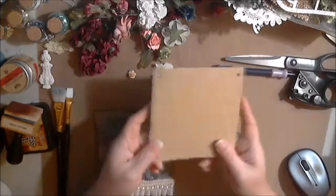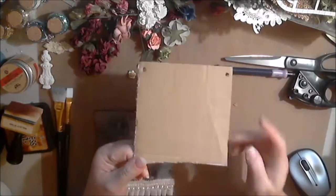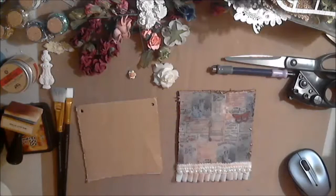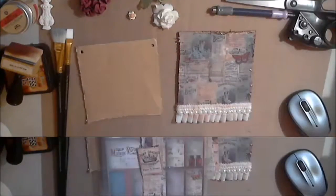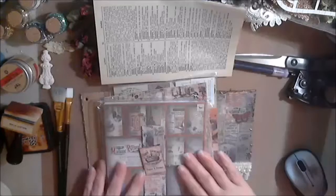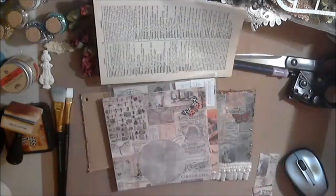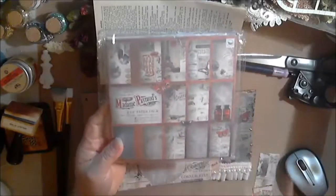Okay, this is just off of a box. And we're going to attach some beautiful papers. This is one that I started. And this is using, let me get over here because I've got things stacked. Okay. All right. This package of paper that Deb carries in the shop, it is the Dough Crafts Paper Mania Madame Perraud's, and I'm probably chopping that up, 6x6 paper pack. And I'm going to be using some papers from this. Okie doke.